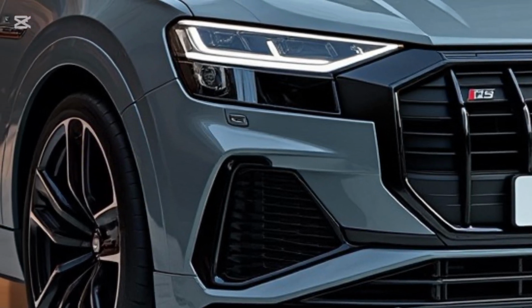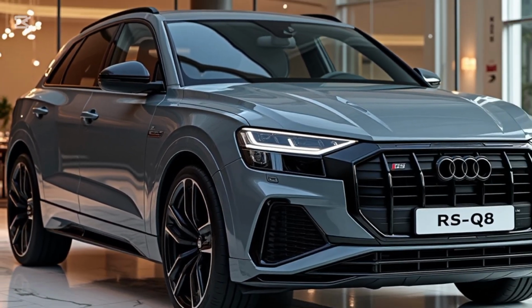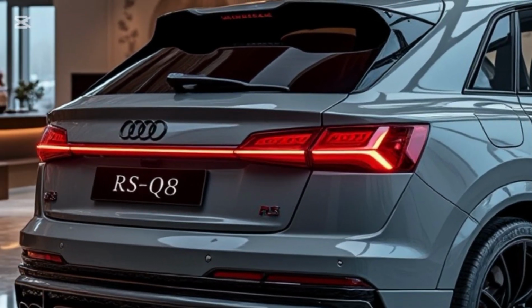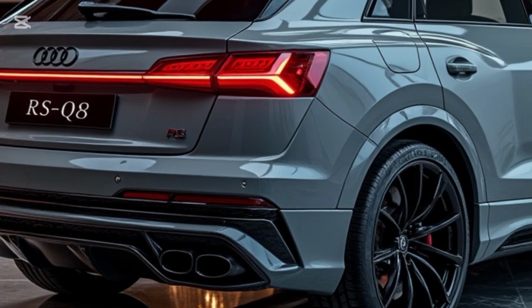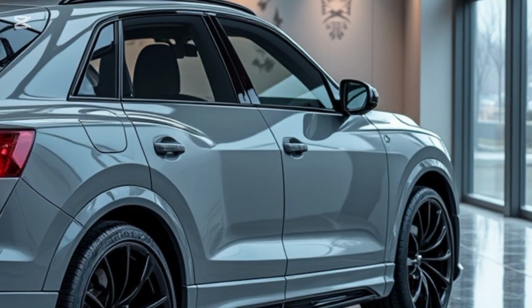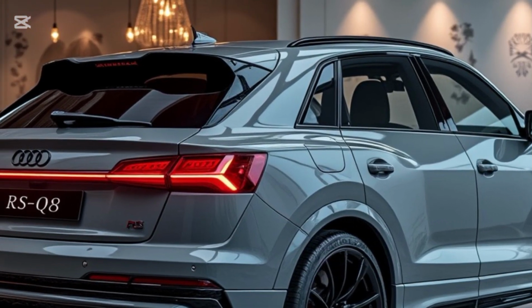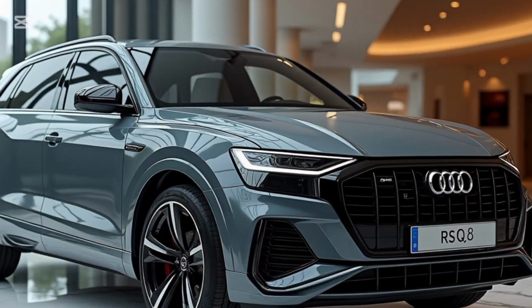Now, let's get to what really matters, the performance. Under the hood sits a 4.0-liter twin-turbocharged V8, delivering 591 horsepower and 590 pound-feet of torque. That's enough to rocket this 5,000-pound beast from 0 to 60 in just 3.6 seconds, supercar territory. And yes, this engine is nearly identical to the one in the Lamborghini Urus, just slightly detuned.